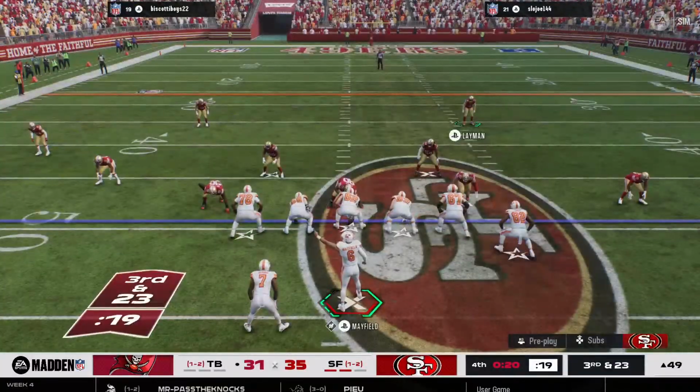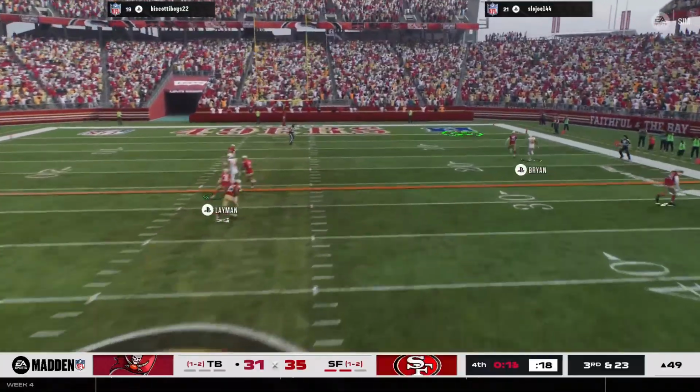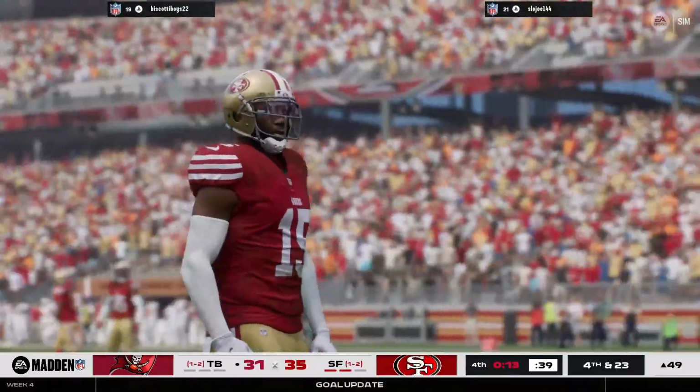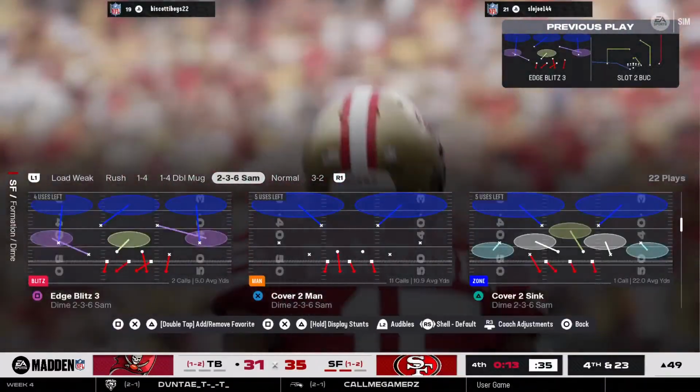Here he is to throw. Sends this to the end zone. Defender gets his hand in there and breaks it up. A possible touchdown denied. That's going to bring up fourth down.